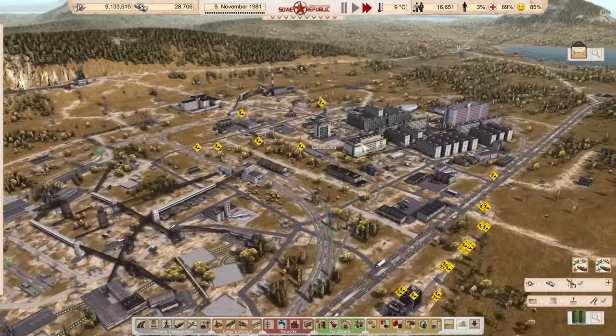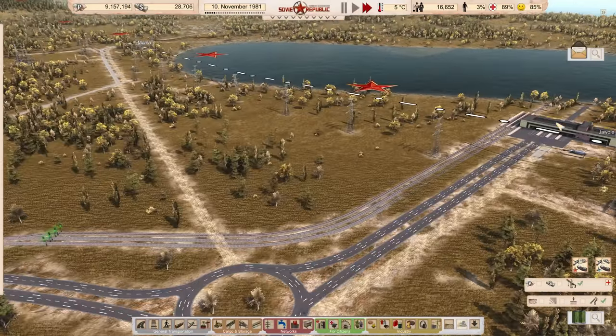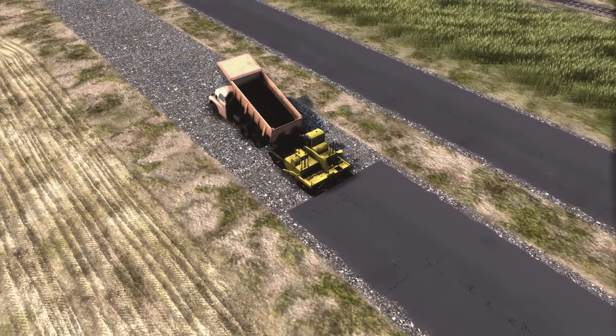What else did I do between a couple videos? I don't remember. I paved this, so we have asphalt through here. I'll probably show some footage of this. I'll take some footage and show you some things that I was doing in between.